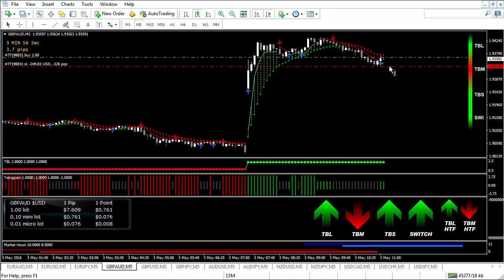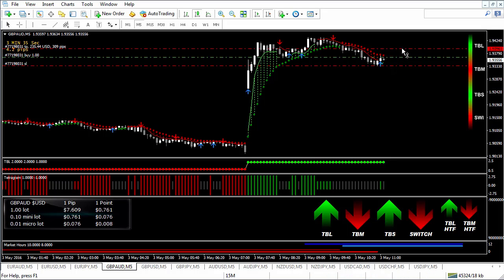So we're going for a 30 pip stop loss. And the stop loss goes underneath the TBS. We do not have the option to use the TBM in this one, so only the TBS is there. We're going to use the TBS as the stop. I'm going for a 1-to-1, which means a 30 pip take profit.